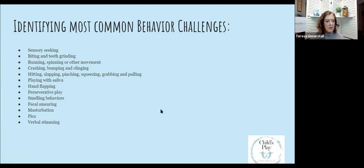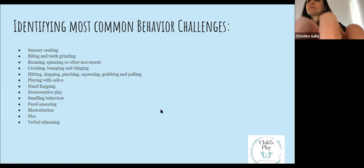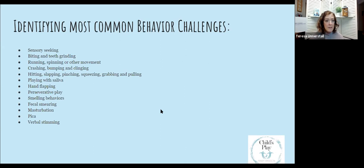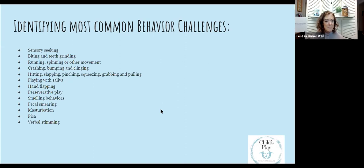Code brown, I like to call that the fecal smearing. A lot of parents don't like to talk about it. And I certainly write in my book, A New Course, my journey navigating Down syndrome and autism, I directly hit this taboo subject about code brown and fecal smearing. It's a tough one.